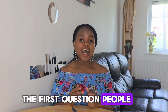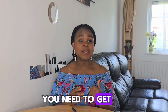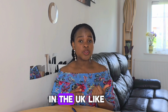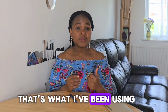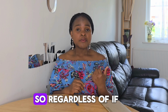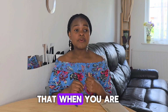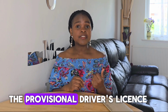The first question people ask is, why do I need to get a provisional driver's license? One of the reasons is that it's a valid identity card in the UK. Like for me, since I got my provisional driver's license card, that's what I've been using to apply for many things because it's a photographic ID. The provisional driver's license is as relevant as your international passport. So regardless of whether you know how to drive or not, it is very important that when you are in the UK, speaking about immigrants now, you apply for the provisional driver's license.